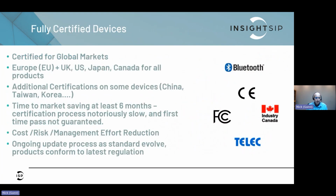So certification is an important point. As I mentioned already, the markets that we certify for, but the certification can be more complex than you might think, because even if your device basically works fine, it's quite easy to have some little resonance that puts you out of spec on some harmonic of your RF performance, and therefore you have to go around the loop again and work out how to fix this.